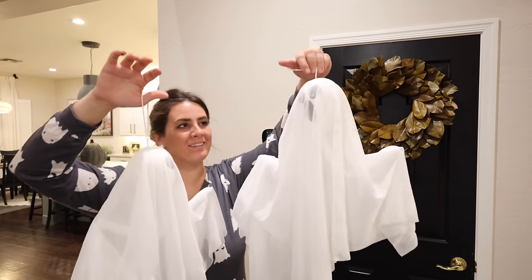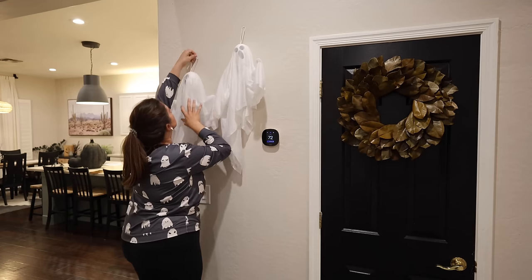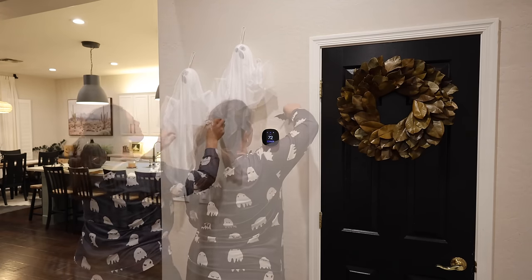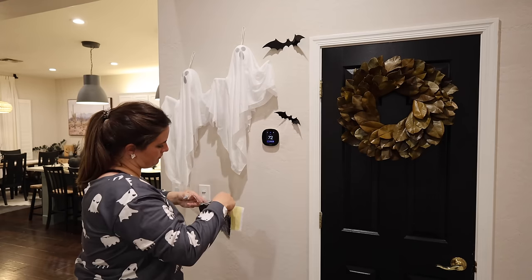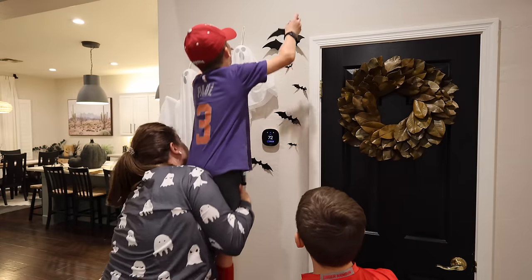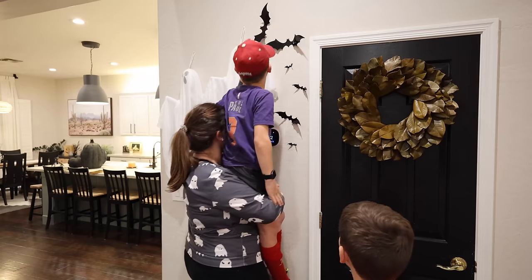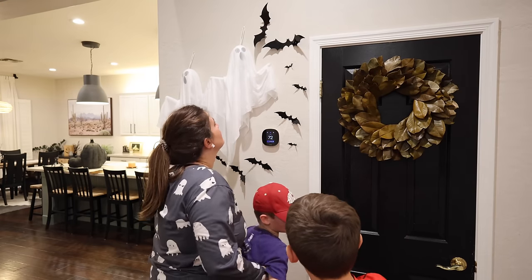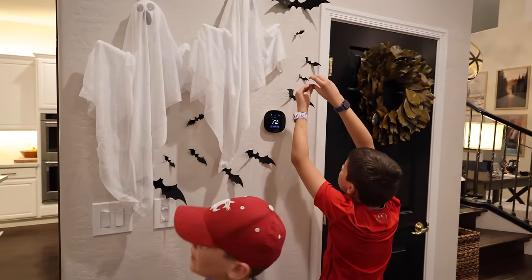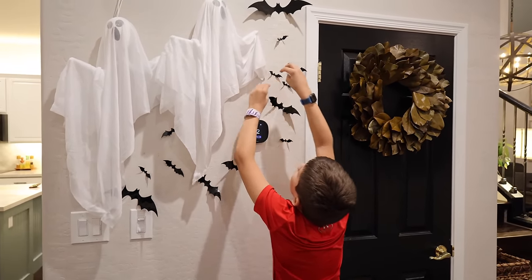These little ghosts are less than $4 at Walmart, and they're really so fun for the kids. They're definitely not something that I would just pick if I were decorating my house for myself. However, the boys thought they were so fun, and it was actually really neat because Noah had just got home from practice and Liam had come downstairs, and they were both so excited to see all the Halloween popping up around the house. So I immediately wanted to include them in this, and they just helped me hang up the bats, and then Noah went in the living room with me and helped me along with the rest of the decorating.